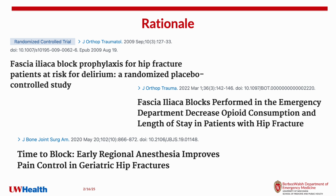Imagine a 90-year-old patient with dementia who presents to the emergency department at 7 p.m. on a Friday with a hip fracture. That patient's not going to see an anesthesiologist for at least 12 hours. These are the patients for whom I think that we can do a better job as a department and system.